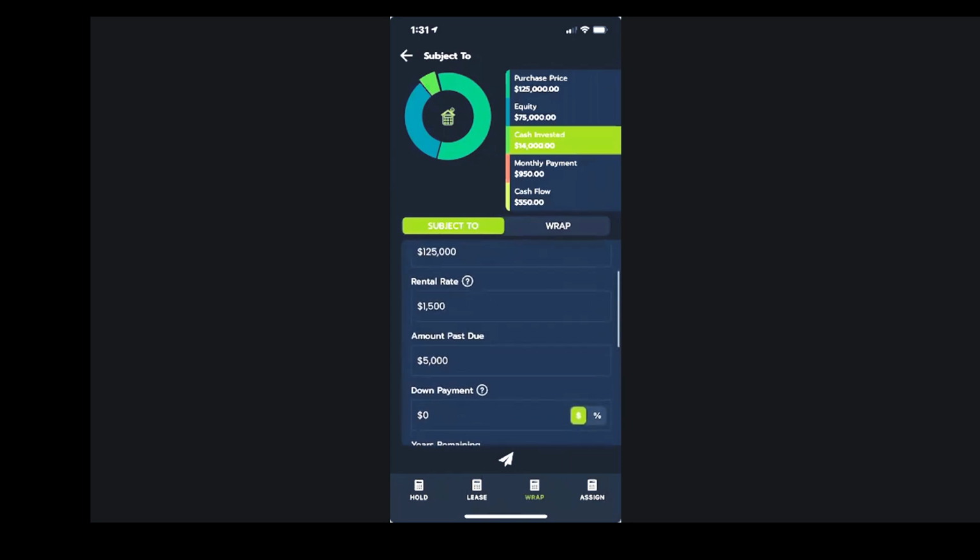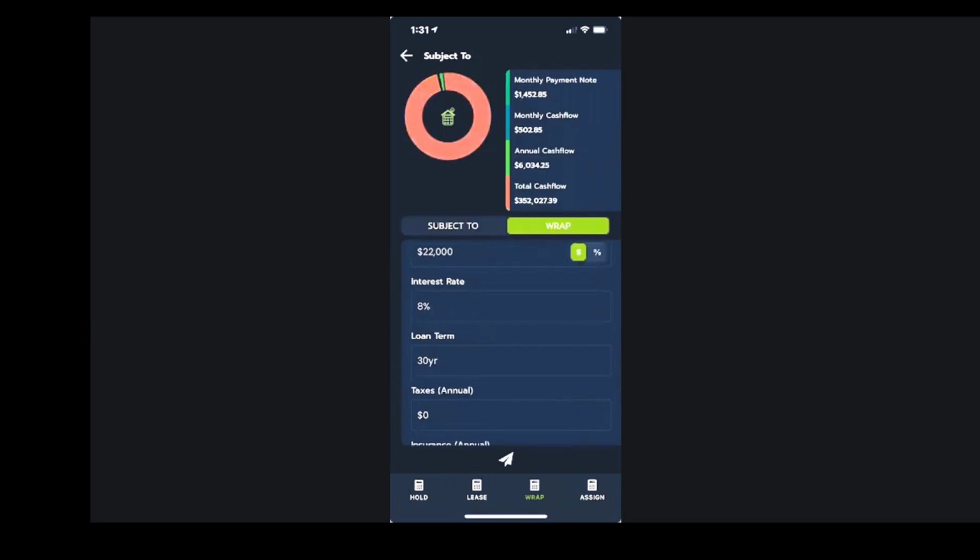But what we're gonna do, guys, is we're gonna click on this tab here, and we're gonna sell this on what we call a wrap. All right. So for instance, guys, remember we're getting the property at 125. What we want to do is now find a traditional buyer, right?